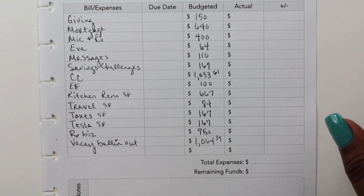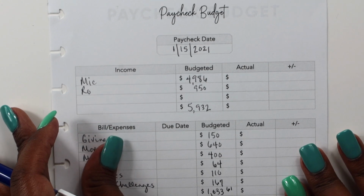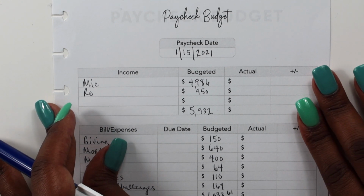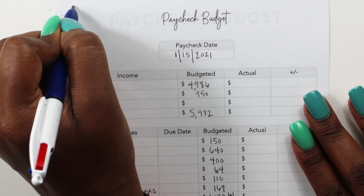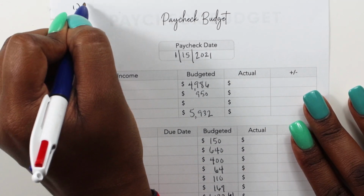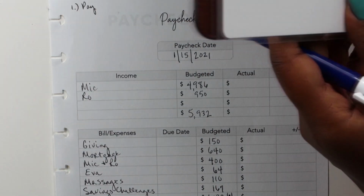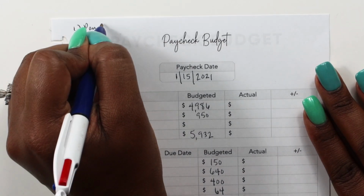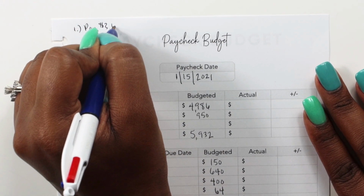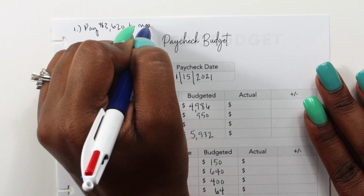So far I have 3 goals that I really care about, and I want to put them somewhere on here. Okay, so over here I'll put goal number 1. Actually, I have them right here. Let me not even try to memorize it. Okay, so our goal is to pay $3,620 to our mortgage.